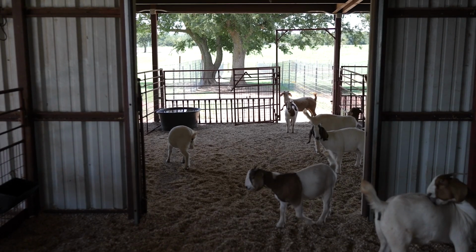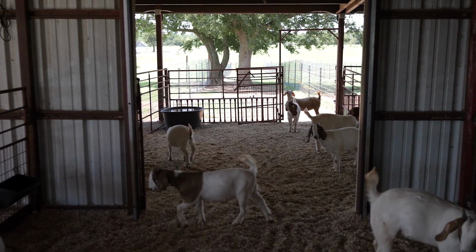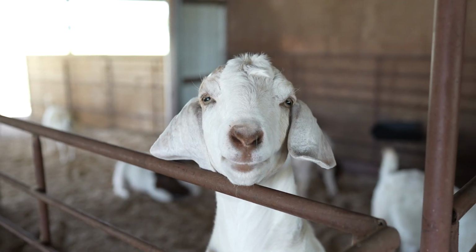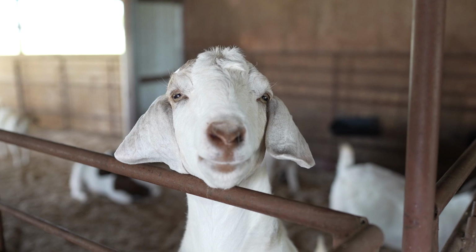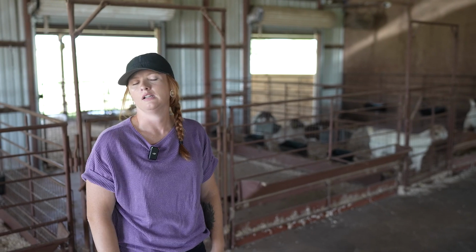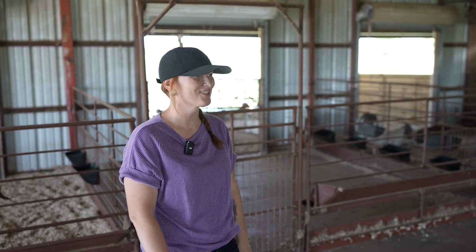We cut in these doors and made outside runs. That way they still have access to the sunlight, fresh air. They can have clean pens, clean feeders every single day. We also keep our older does, our yearlings here, and then our donors are up here too. We really use this more as a feeding barn. Anything that just needs to get a little fleshier for breeding, flushing, sales, etc.